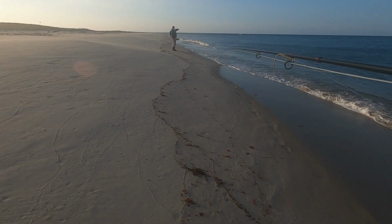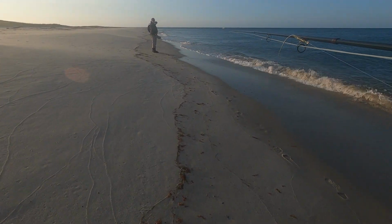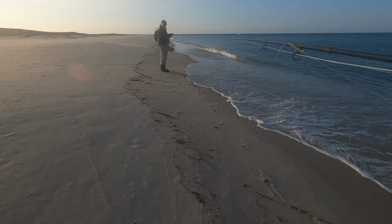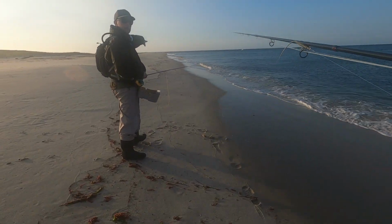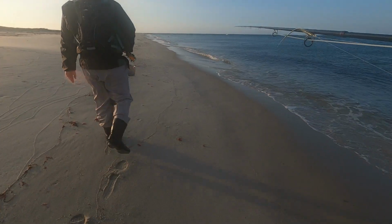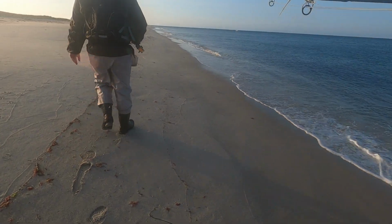Blitzers? What's that? You got blitzers out there? What? Oh, right in here? Yeah. Past that seal. Okay. Oh, trust me, they're in here big time. Oh, you'll find me.